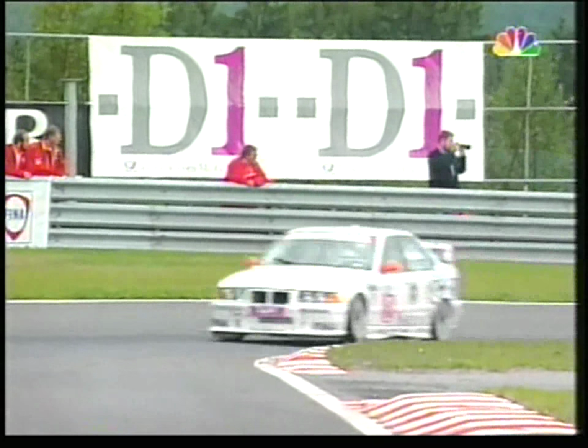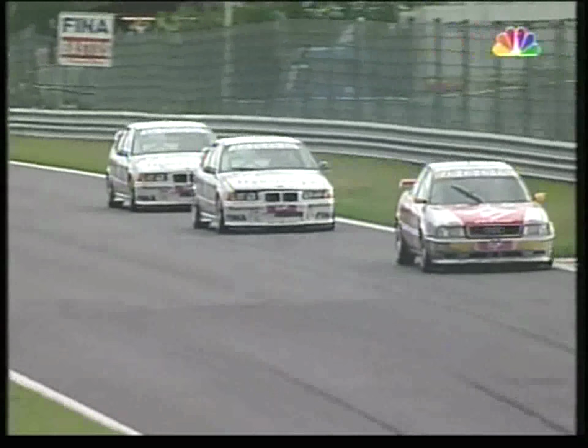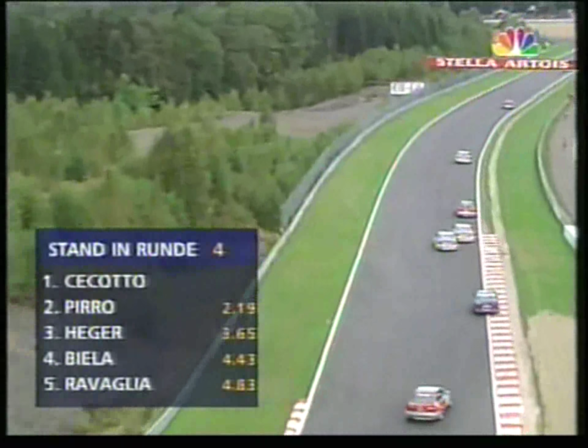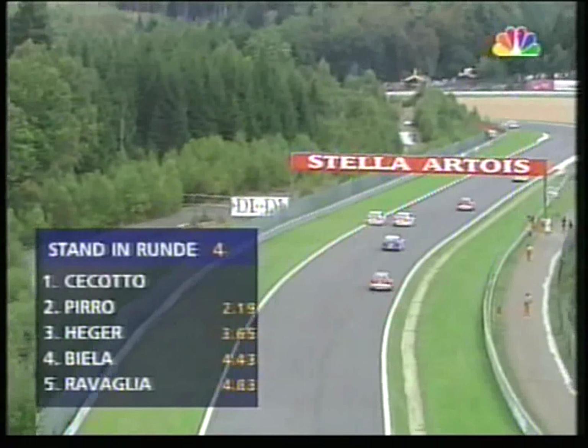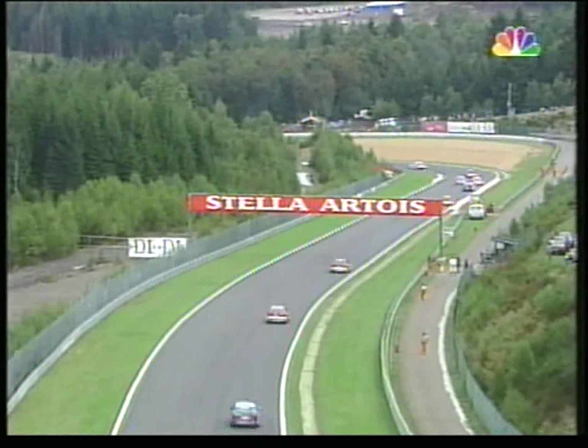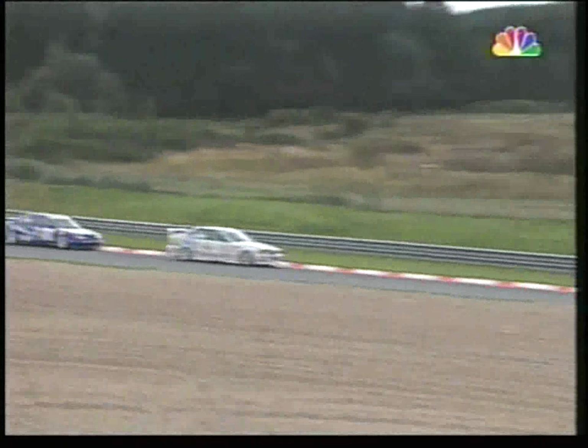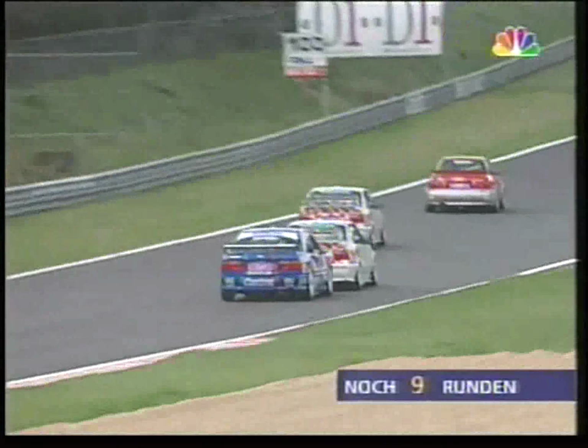But Alex Bergstaller, having led this race early on, the tall young German getting his big chance this year, being drafted into the team. And there we see Ravaglia's bonnet flapping. But Frank Bieler, the championship leader, still in fourth spot. Frank Bieler does actually have a chance of clinching the title here today at Spa, but only if Johnny Cecotto and Emanuele Pirro both fail to finish, and Biela wins the race. It doesn't look very likely at the moment, but let's just recap then on this lap number 4. Cecotto leads, Pirro is second, Hager is third, and Biela is fourth as the action continues all down the field.